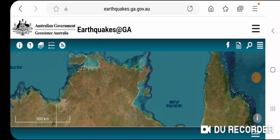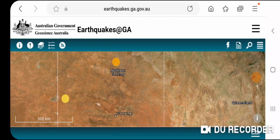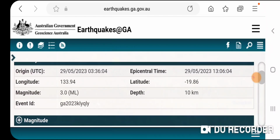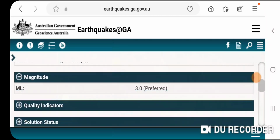So if we look at Northern Territory, we have two that occurred, and one was at Tennant Creek, and that was on the 29th, so just a few days ago, 10 kilometers. So that's quite shallow, magnitude 3, not really that powerful. But as a lot of structures in Australia are not built for earthquakes, it could be quite damaging. Okay, it gives you a longitude and latitude, so you can find it on Google Maps if you're looking for it. And you go down.